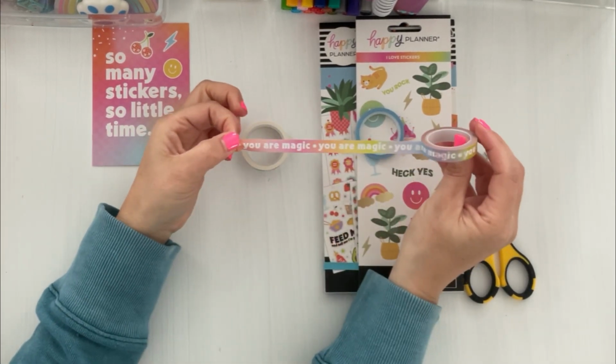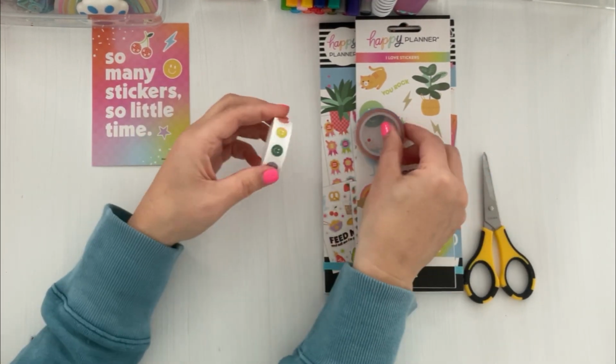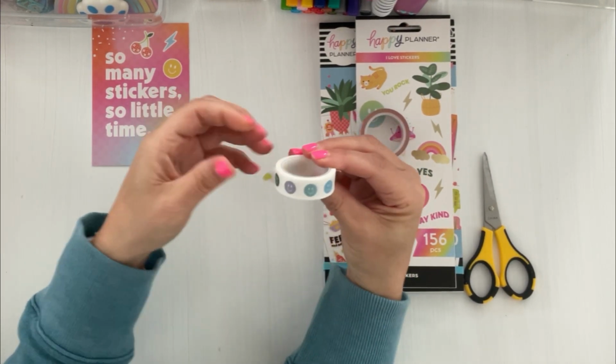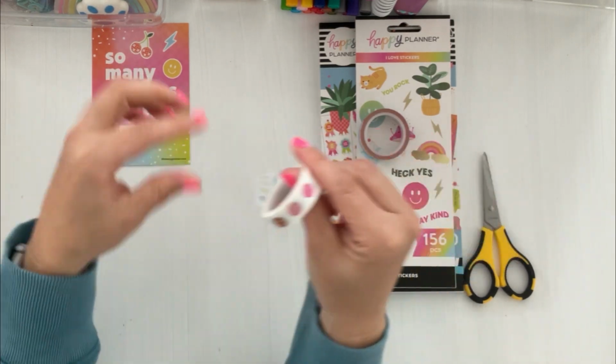It says, "You are magic." I love the gradient. Super soft. And I love that they're all different sizes. That's a plus. And of course the smileys. You can't go wrong with smileys. Super cute. I love this one. I think this one's my favorite.